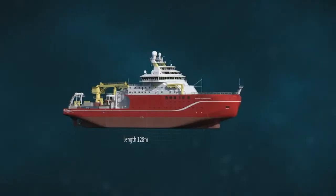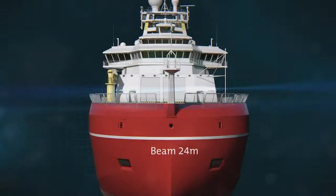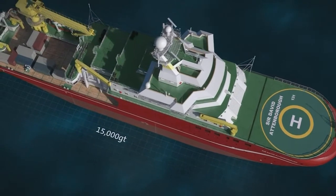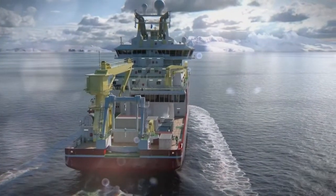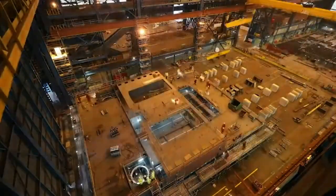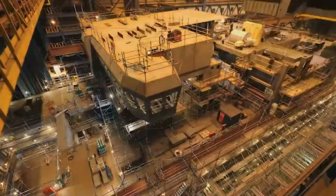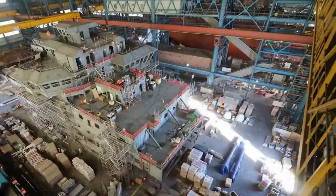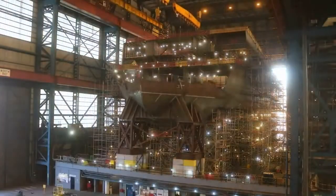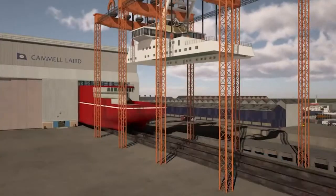The vessel is 128 meters in length, 24 meters beam, with a full load displacement of around 15,000 tons. So it's a fairly sizable ship. Construction began at Cammell Laird in Birkenhead in 2016, with hundreds of people working on the project. So it was prefabricated blocks, and then they come together when we were in the construction hall. The top half was separate to the bottom half, and then once we launched down the slipway, we then stuck the top half on, basically.